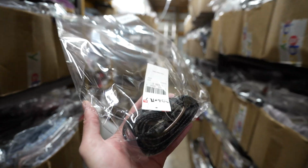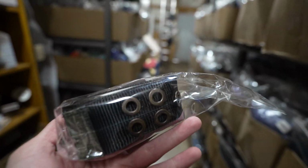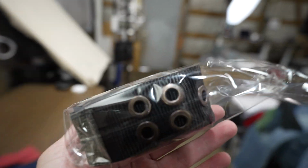This is a men's Quicksilver studded belt, also from the storage unit. I think I listed it probably last year, so it took about a year to sell, but it sold for full price of $19.95 plus shipping.